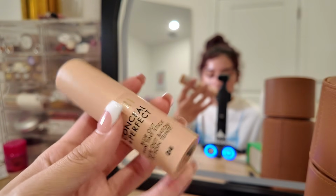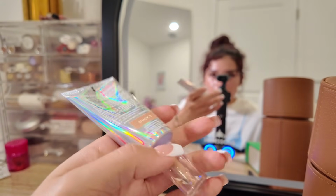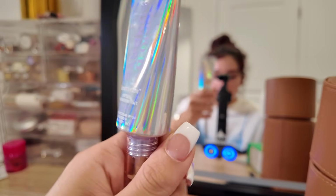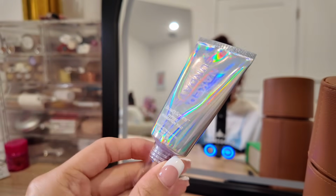Milani Conceal and Perfect. I really like this skin tint stick, so I'm going to keep it. Naked Sundays Tinted SPF. This is in the shade 3, but I found that it was very orange on me, but then somehow it matched me at the end.